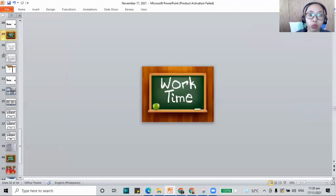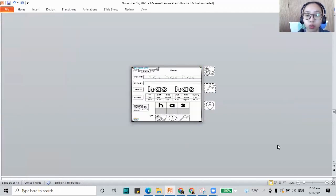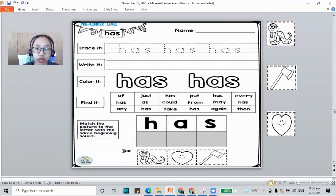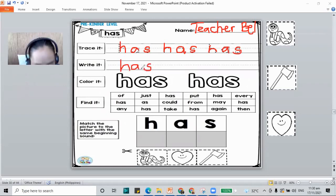Let's move on to our work time. It's time for work time and we will do the first worksheet. It's the word has. Don't forget to write your name at the top. I will write also my name and please trace and write the word has. So you have H-A-S, the word has. And then please write the word has also. Leave gaps or spaces in between.